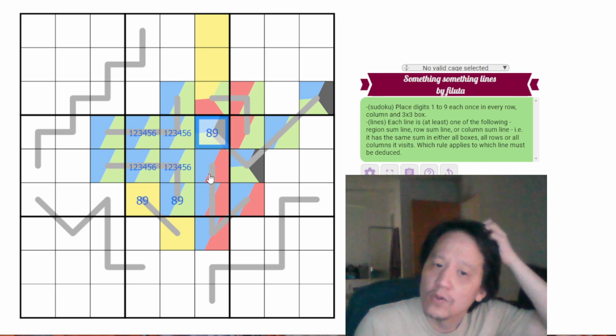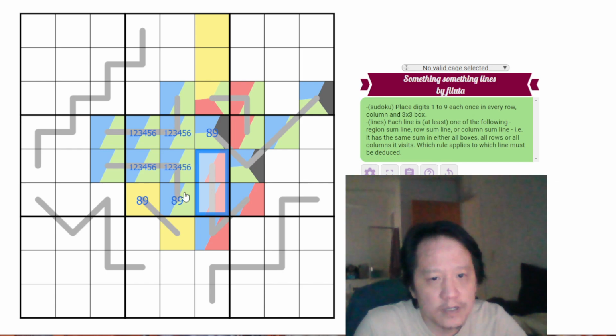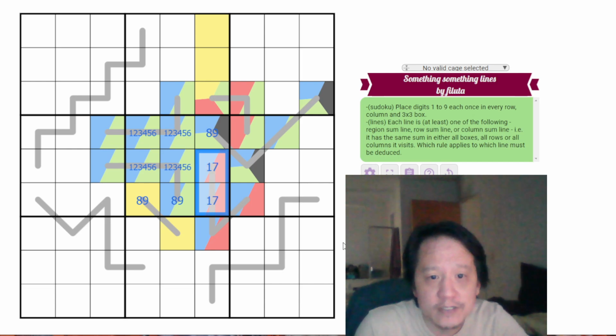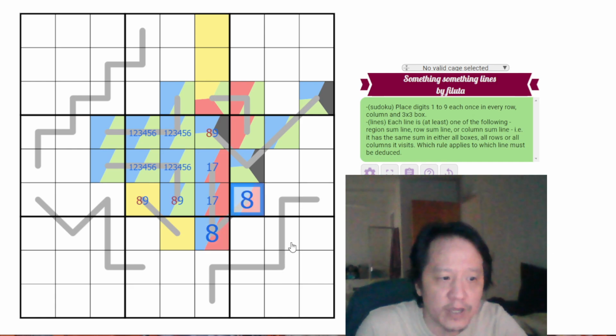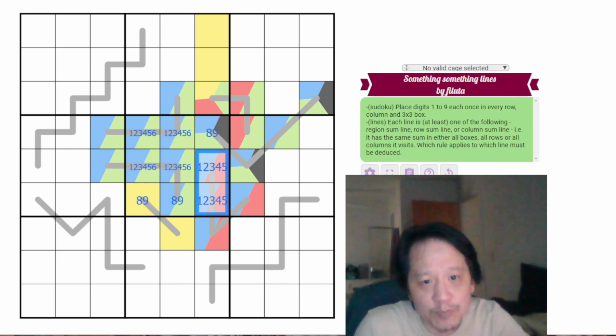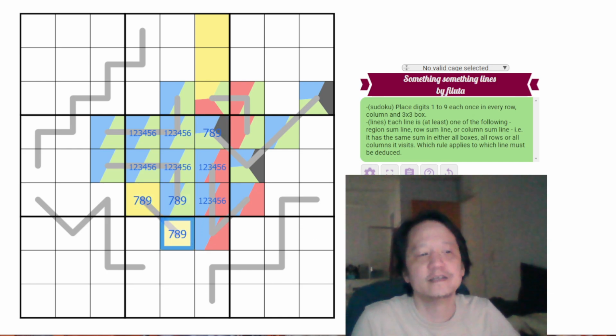Interesting. Can this be 1, 7 is actually another question then, right? It can't be 2, 7 because then you have the same problem of both of these being 9, right? But can this be 1, 7? No, it can't be 1, 7 either. Because that would have to be 8, and then that would have to be 8. Because it would have to be a region sum line, and it would eliminate all the possibilities for 8. So this can't be 7 either. This has to be 1 through 6 also. So these are 7, 8, and 9. Interesting.